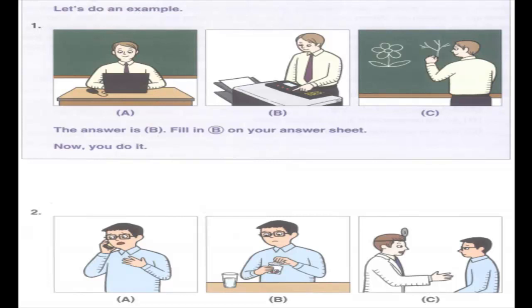Part 1. Fill in the correct circles on your answer sheet. Let's do an example. Number 1. Listen to a teacher. I am going to make some photocopies of the handouts. Please answer the questions on page 23 in your textbook. I want everyone to be quiet while I am gone. Now answer this question. What will the teacher do next? Look at the pictures. So, which picture shows?